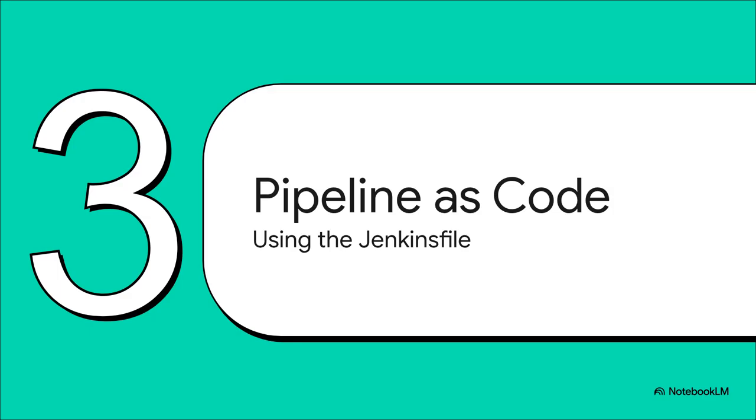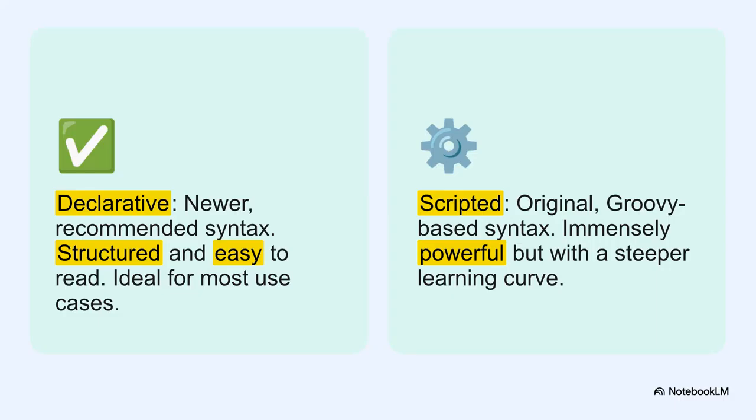It evolved. And that evolution led to what we now call pipeline as code, which is this brilliant idea of treating your build and deployment process just like you treat your application code. So how do you do this? Well, it all lives in a single text file called a Jenkinsfile, and you've got 2 main flavors to choose from. First, there's declarative.